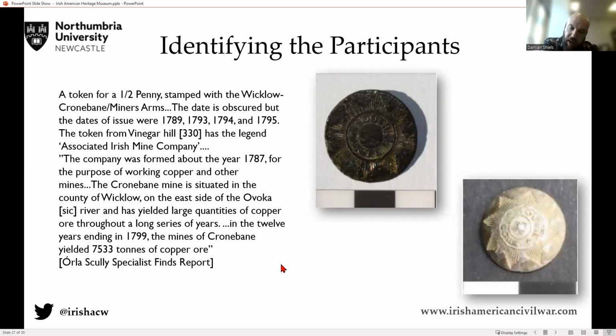But we also have an idea of the United Irishmen they were fighting, because one of the finds was a token from a mine in Cronban in County Wicklow. And we know that there were South Wicklow United Irishmen fighting on Vinegar Hill. And the odds are that this was dropped by one of them. So for the first time on an Irish site like this, we have an idea of specific men fighting on either side. And that's one of the things battlefield archaeology gives to you that often we don't get from the higher level history sources.